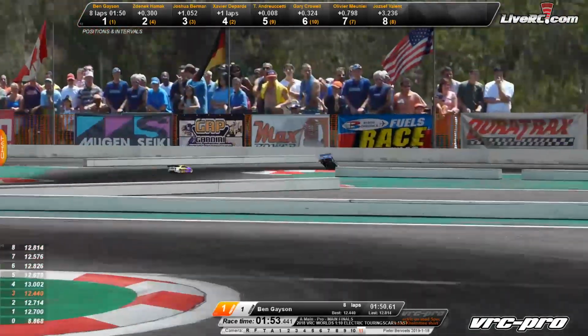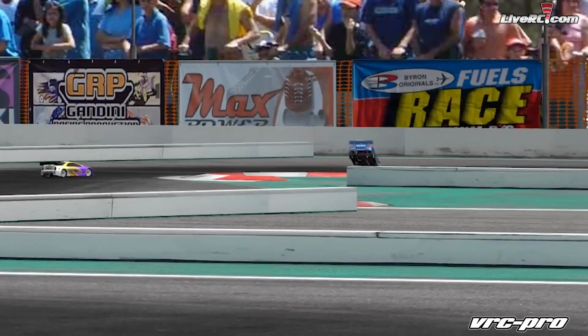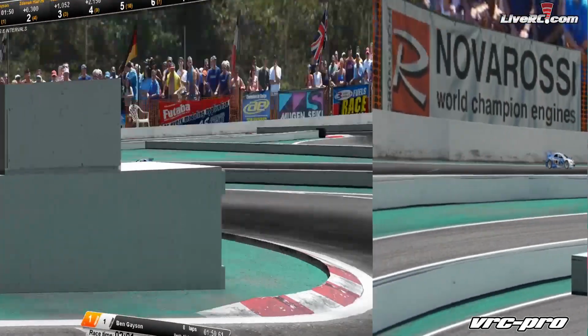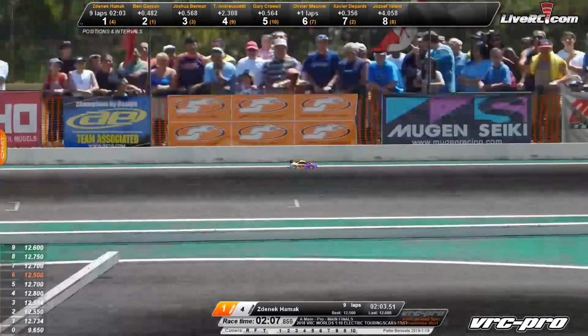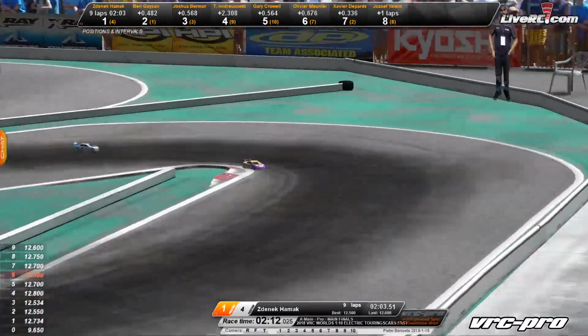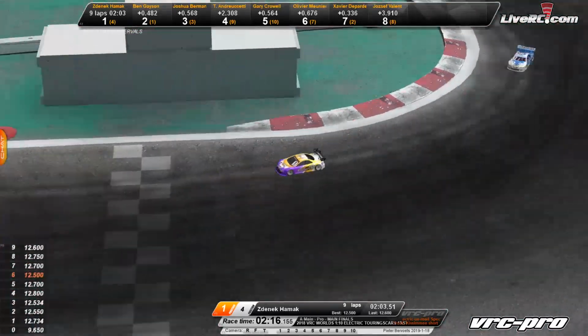Garrison looks strong in qualifying. Oh, big mistake there. Catches the inside curbing. Doesn't need a corner marshal, is able to save it before he puts it into the wall, but that hands over the lead. So Ben Garrison drops back to the number 2 spot. Zdenek Hammock is up into the number 1 spot now, Joshua Berman in the 3, as they work their way back around. Andrew Chetty is up into the 4, Crowell in the 5.